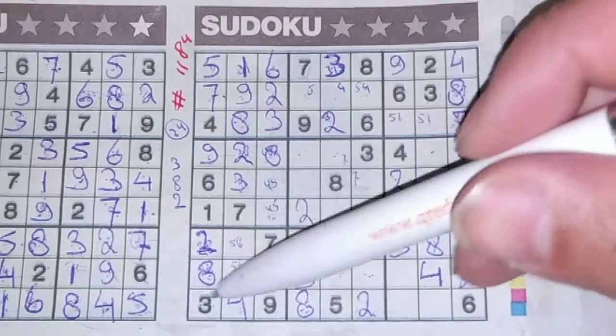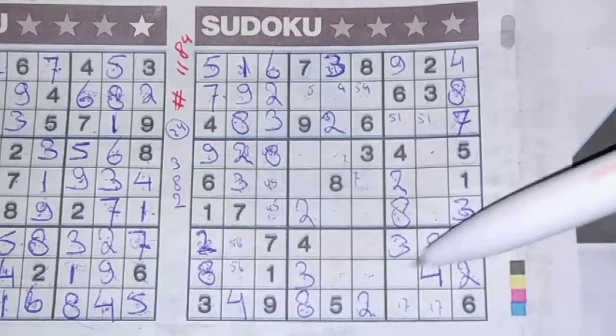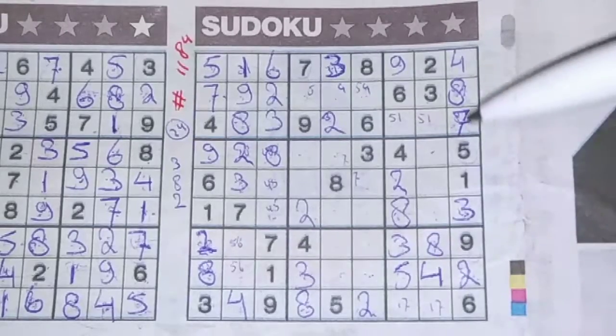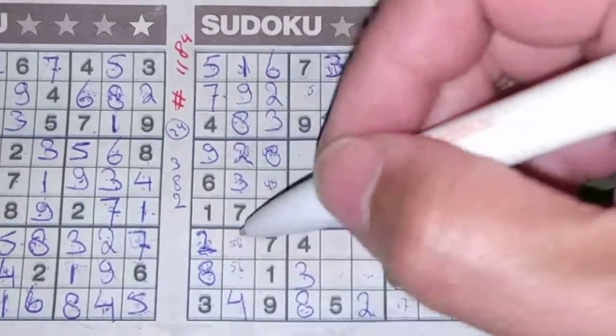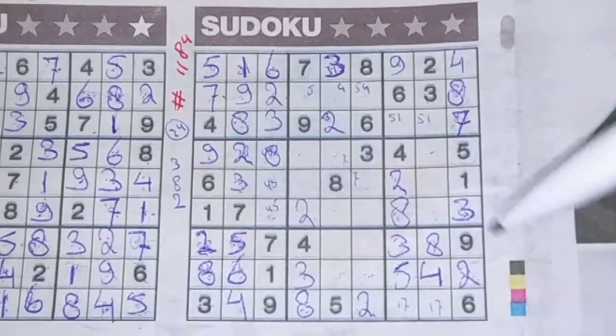2 numbers left in the last row for the numbers 1 and 7. 1 and 7, that means 1 box left in this big square for the number 5. Now we have a 5 here, so this cannot be a 5 anymore. This should be the 5 and this should be the 6.